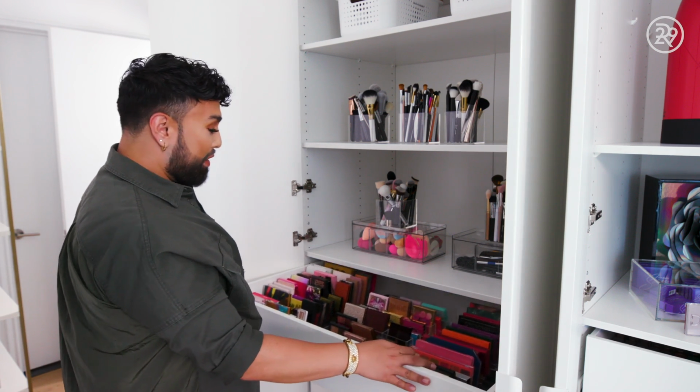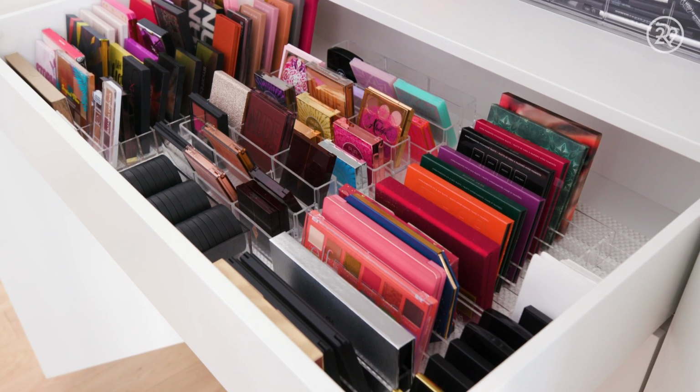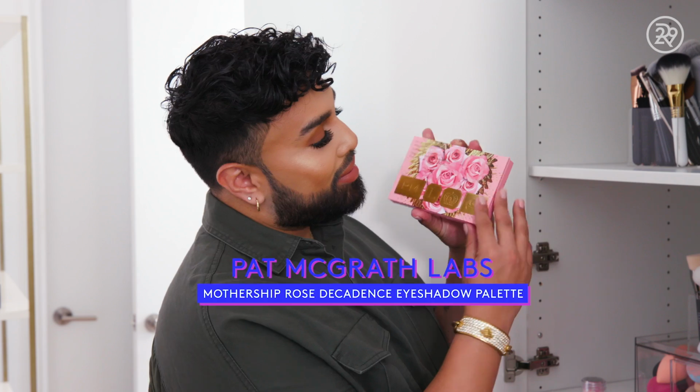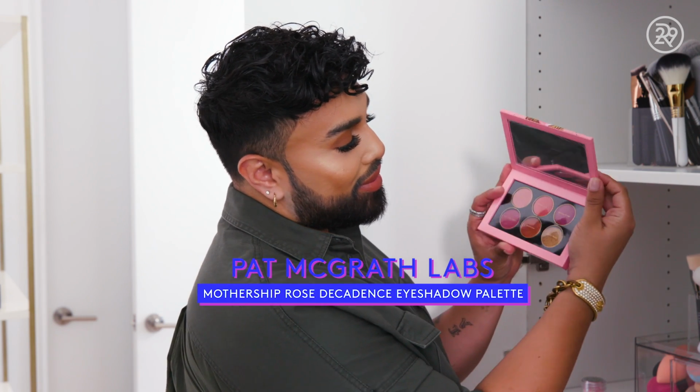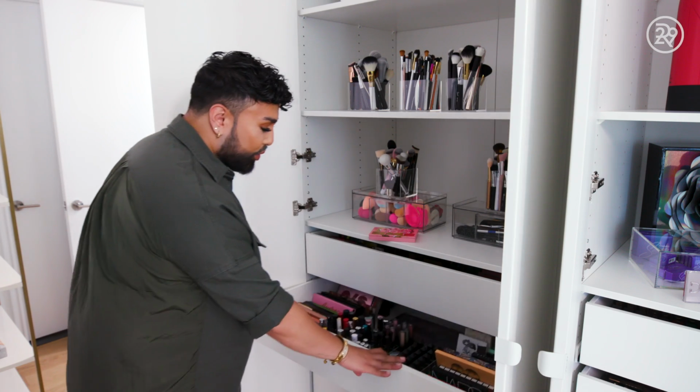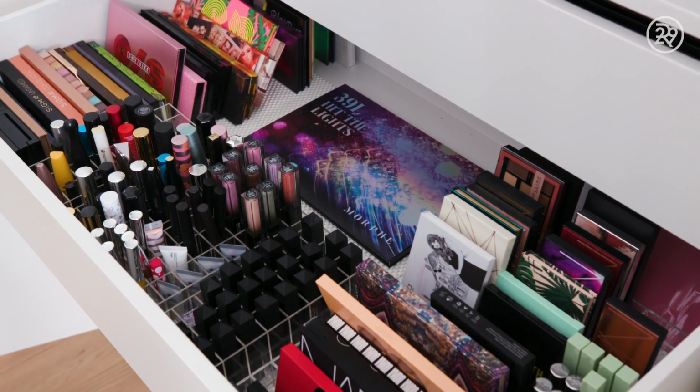This is probably one of my favorite drawers because we have all of my palettes. I really love this Pat McGrath palette. She just always nails it with the packaging. It's just one of those things where it's so beautiful that you didn't even want to touch it. Moving on to the next drawer, we have more palettes.